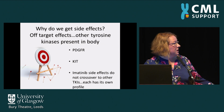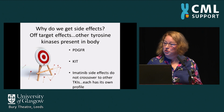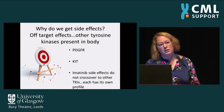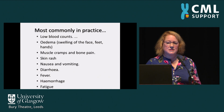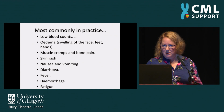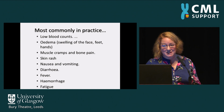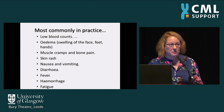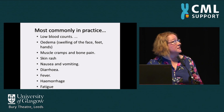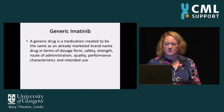We get side effects because of off-target effects of tyrosine kinases. You've got tyrosine kinases not just on your white blood cells, but on other areas of the body, in the skin, in the gut. And so you get these side effects due to this off-target effect, although that has meant that Imatinib and other tyrosine kinase inhibitors are used in other conditions. So the off-target effects have actually been a positive in some cancers. This just summarises those very key, most common in practice side effects that patients get on Imatinib.